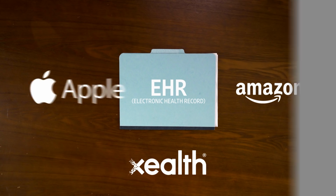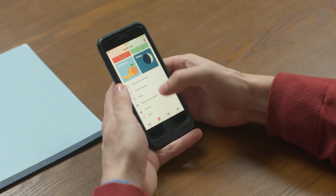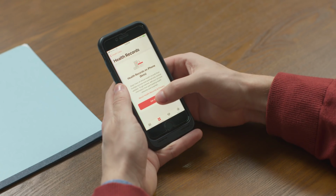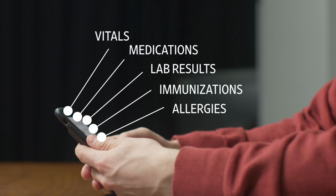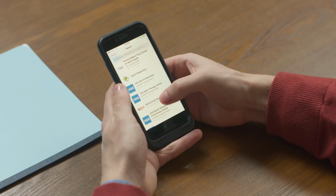Finally, Apple is using the iPhone's Health app to make medical records easier to access. The Health Records feature is located in the app, and it imports your medical information directly from your healthcare provider. This includes everything from information on allergies, immunizations, lab results, medications, and even vitals. There are already more than 150 participating healthcare institutions. The idea is to give an American iPhone user the ability to pull up their medical record on their phone and present it to a doctor anywhere in the world.